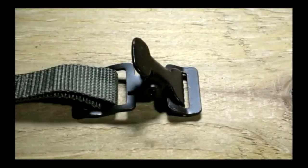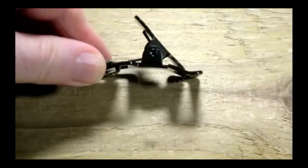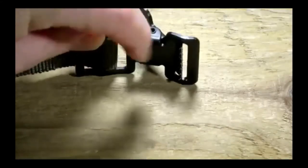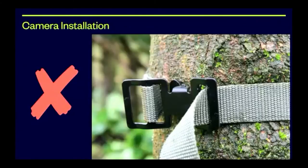Before we start, though, let's have a quick look at the strap. If you look at the clip buckle at the end, you will see that one side is flatter than the other. It is important to make sure that this flatter side points towards the tree or post. Otherwise, you will end up having to re-thread the strap through the loop.